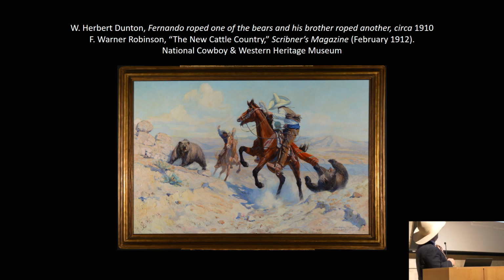It was part of that spread that was in Scribner's magazine in 1912. This was the centerfold. In other words, Dunton learned from his mentor Remington that to reproduce his work in color in a major magazine got you a lot of attention. As you can see, this is quite a painting.